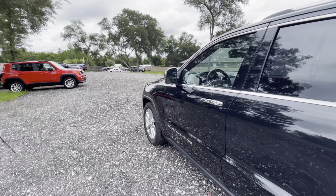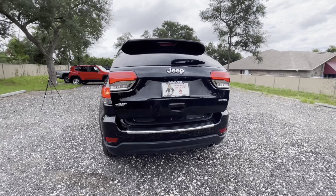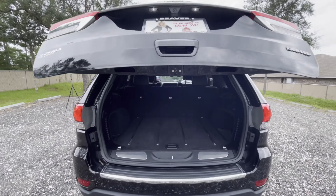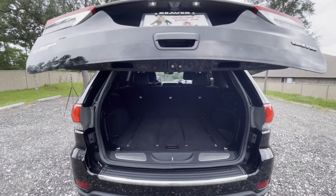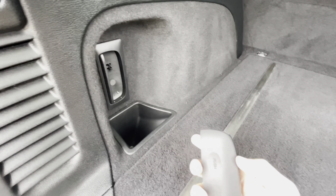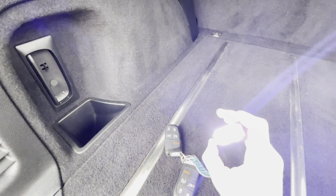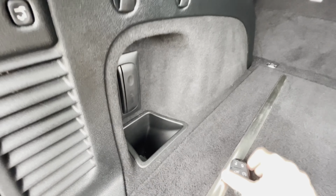And this Grand Cherokee is finished off in a diamond black crystal pearl coat exterior. A hidden quirk I found in the Grand Cherokee is that it has a rechargeable flashlight in the trunk area. I don't know if that's something exclusive for the 2017 model year or that's exclusive on a certain trim, but I found it really interesting and I figured I would share.